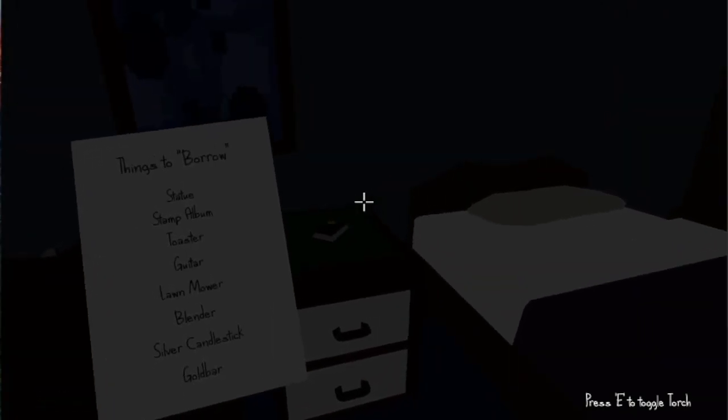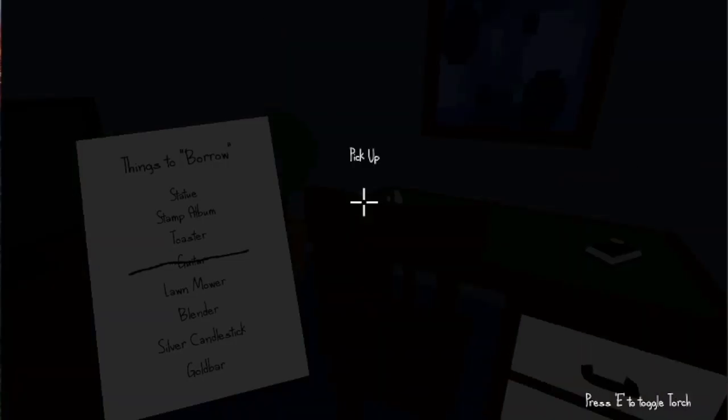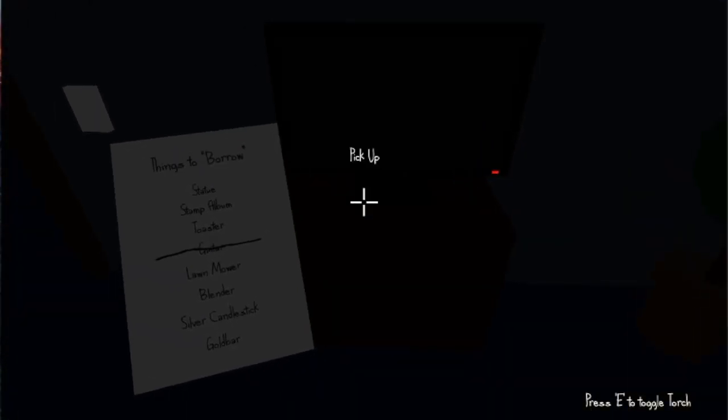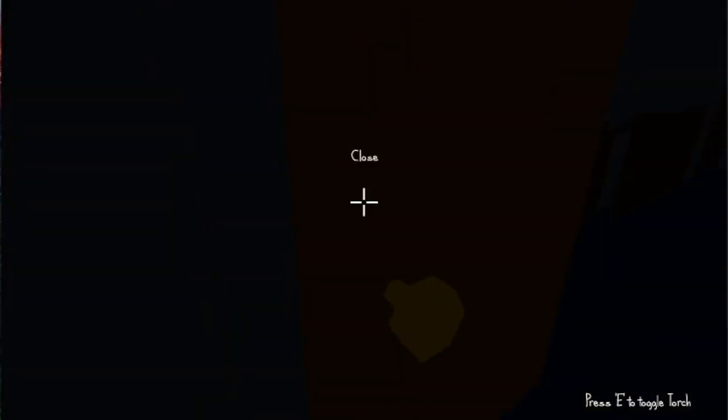Okay, what do we need? We need a stamp album. Okay, we got the guitar. Mower, blender. Okay, most of this stuff I think is downstairs. Do we need it? No, we don't need that. Maybe there's something in here. No. Dang it. Okay, whatever. We'll close this door. And we will go in here and look for money. Get that money.